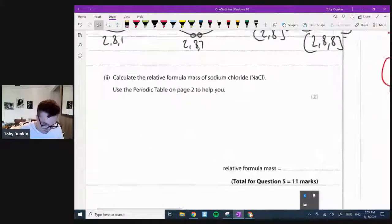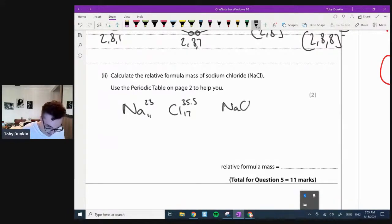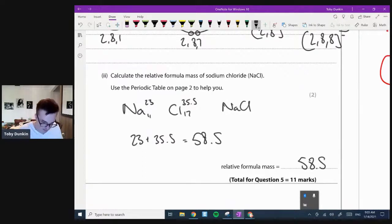Calculate the relative formula mass of sodium chloride. Nice and easy. Sodium is 11 and 23. Chlorine is 17 and 35.5. NaCl is just one of each of them. So 23 plus 35.5 gives me 58.5. Put it on the line. I'm done.